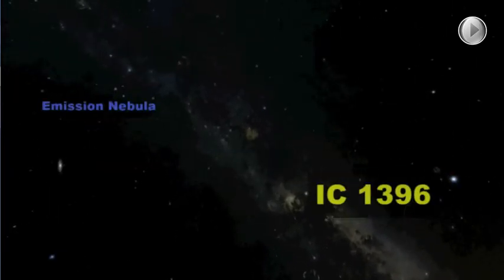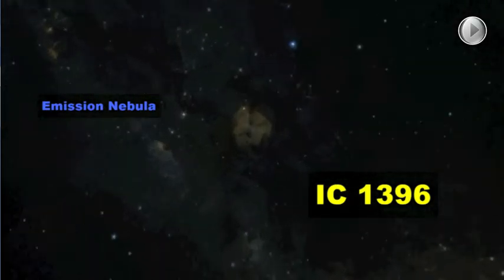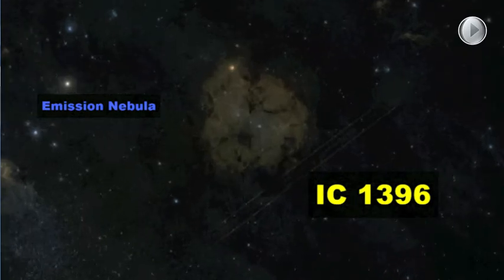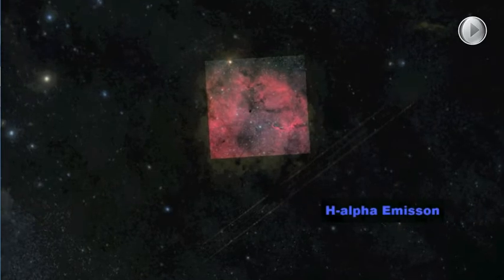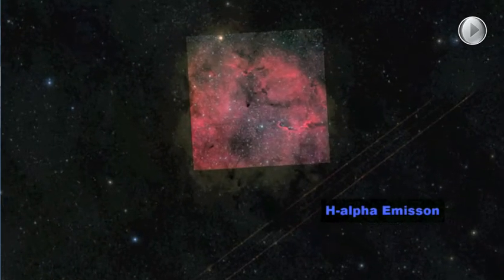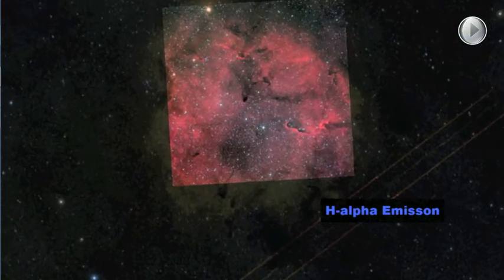The first stop on our tour is IC 1396, an emission nebula located about 2,400 light-years from Earth in the constellation Cepheus. We are currently looking at an image from the Digitized Sky Survey. Let's switch to a higher quality optical image to get a better look at the structure of the nebula. The most striking feature of this emission nebula is its bright red coloring, which comes from hydrogen atoms within the nebula. Astronomers call this particular red visible light H-alpha emission.